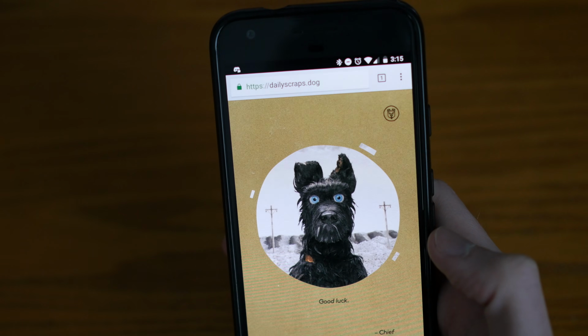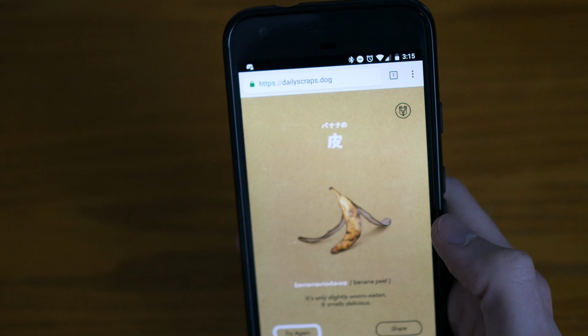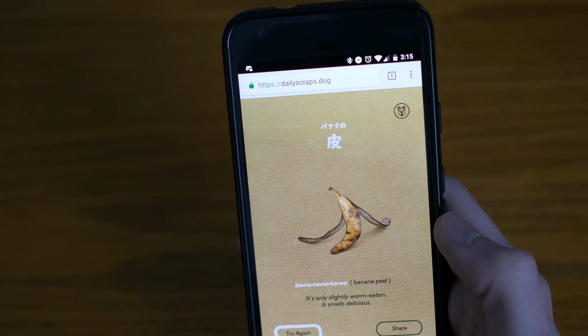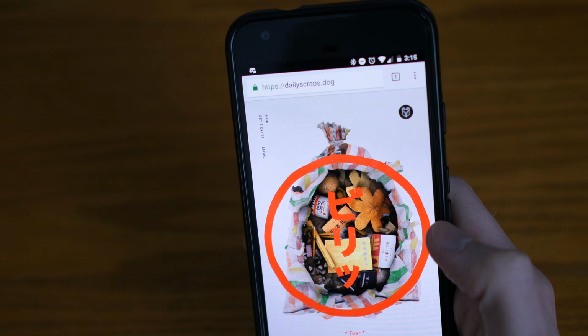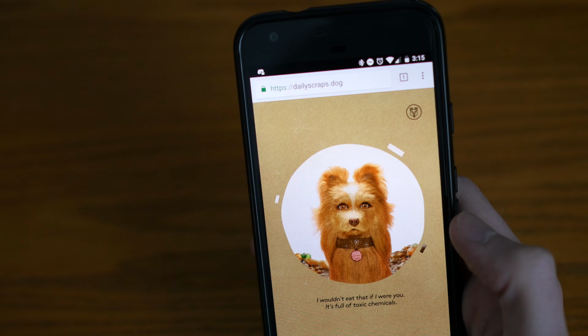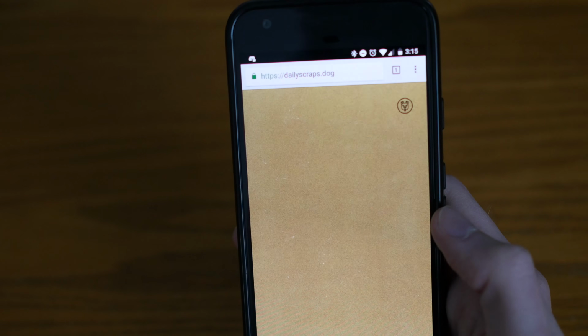Good luck, says Chief. It's another banana peel. It's only slightly worm-eaten. It smells delicious. I wouldn't eat that if I were you. It's full of toxic chemicals.